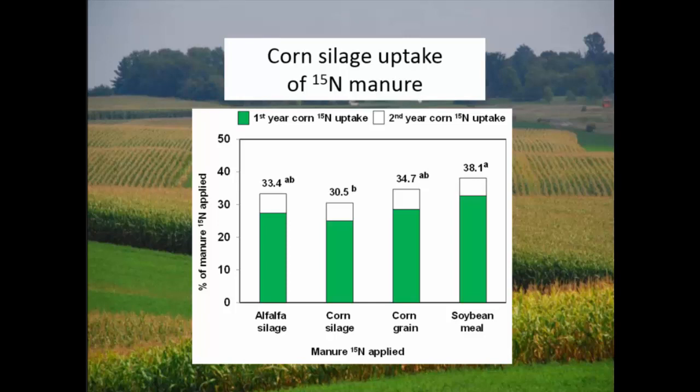So even in the field, with our fairly high nitrogen soil, inherent soil nitrogen rates for mineralization here, the nitrogen contained in the manure that was derived from the soybean meal was significantly higher. 38% of that nitrogen was actually taken up by the corn silage crop, which is more than the nitrogen associated with the other diet components.